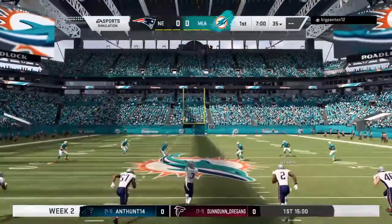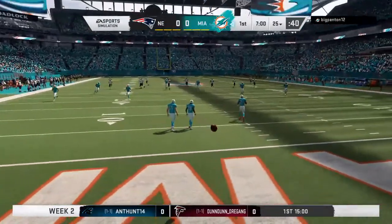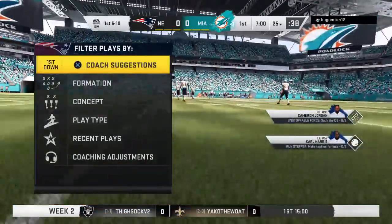The children will groan. It's the final weekend of summer, but we've got the NFL, and we're underway on EA Sports. Let's go. Let's do this.